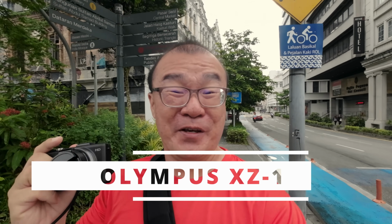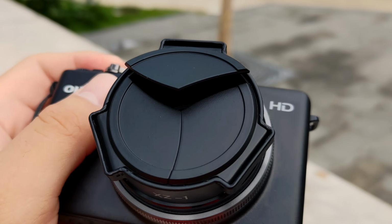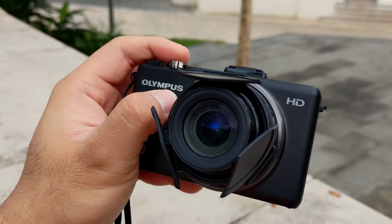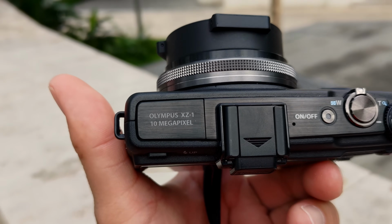I'm doing street POV today, and my setup is very simple, the Olympus XZ1. Though the third-party auto lens cap that I have on the camera is a little bit faulty, but doesn't matter, I'm gonna have fun. I got this camera for really cheap. I think it's only about 250 ringgit. That's about $50 US. And I've made a video about this camera quite recently. I'll put the link to the video up here. Please check it out.